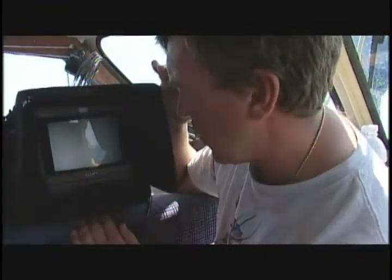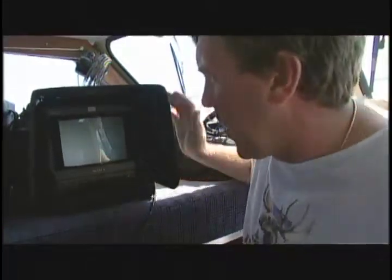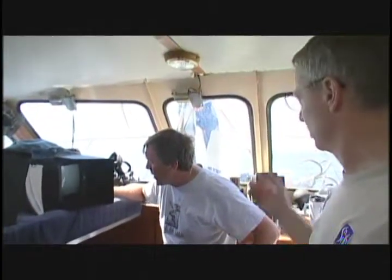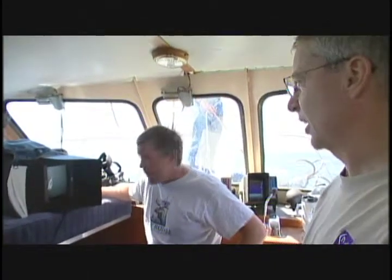As best we can guess, we're snagged on the corner of the roof, right by the lifeboat davit, is what we're seeing in the video, and it seems fairly stable. I think we can look at it and go.